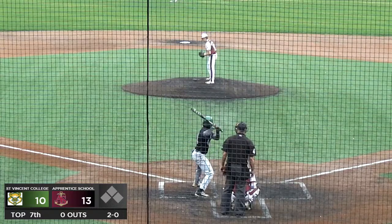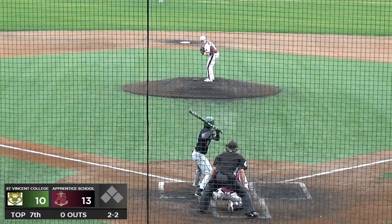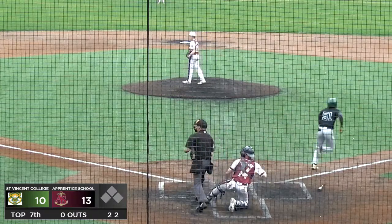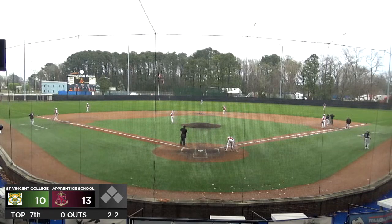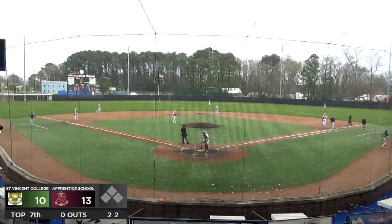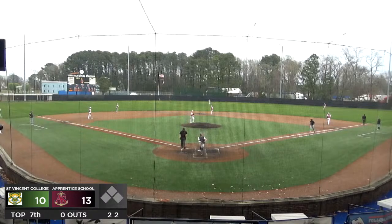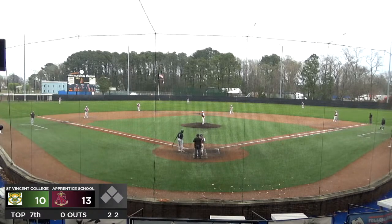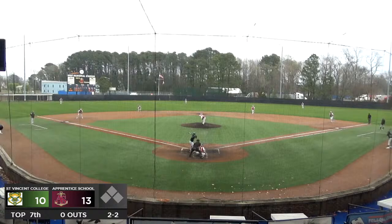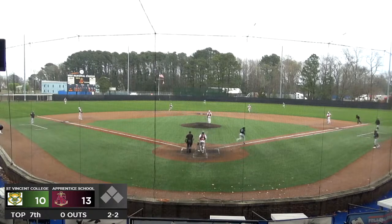2-2 is the count. The Builders went 26-18 in 2022. That ball is foul, just foul. It's the same season they won the USCAA National Championship. Last season, may come as a surprise, they went 28-16 and did not even get a bid to the tournament. There's probably some good reasons for that. They did not show well at the conference tournament.